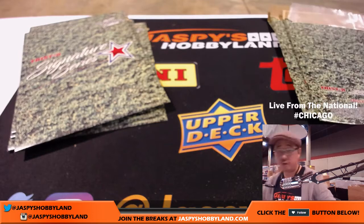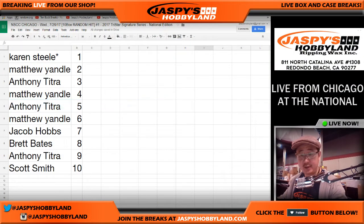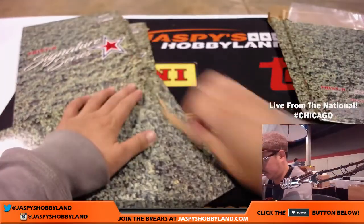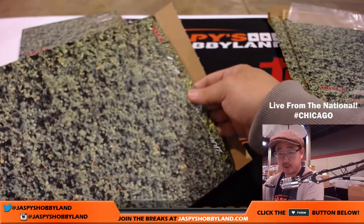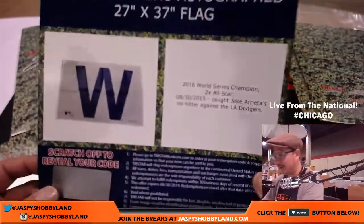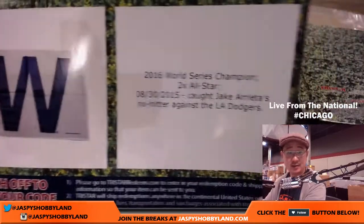So that was envelope number five for Anthony. Matt, you have envelope six. Envelope six right here. Good luck. Here's this one. Miguel Montero, autographed W flag. It is the National Edition here in Chicago, folks, so this makes sense.